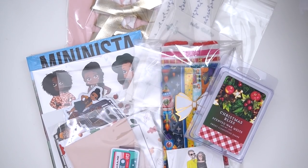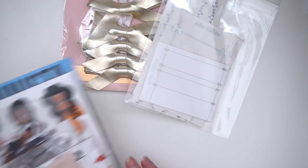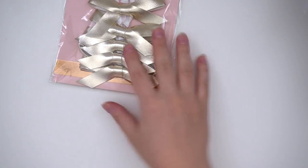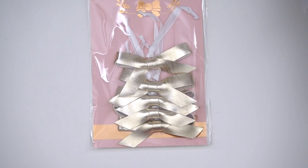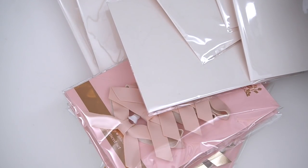Okay, I have so much stuff here to show you guys. So let me go ahead and organize everything and I'll show you. So first things first, I did place an order for our Simply Gilded Irene's shop and I went a little overboard, but I have reasons.